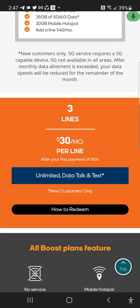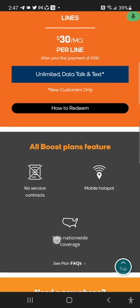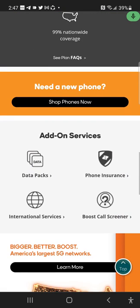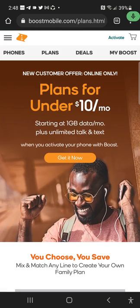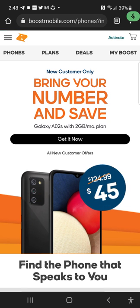Okay, how to redeem. New customers only. Okay, mobile hotspot. Okay, no service contracts. You can switch or you can quit anytime you want to. And, you know, they got all other add-on services. All right, guys. Boost Mobile. Not bad. Not bad. Not bad. I see y'all, Boost. Not bad.